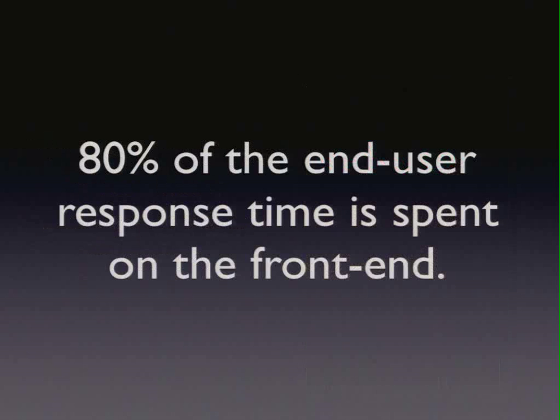The most impressive thing we found out is that 80% of the end user response time is based on front-end code decisions. So I'm sure many of you have launched a new site, and the CEO says, wow, that site's slow, or the engineering manager says that site's slow. And so you spend a lot of time optimizing SQL queries, or you buy more hardware, and you put more memory in your servers, or you buy another server.